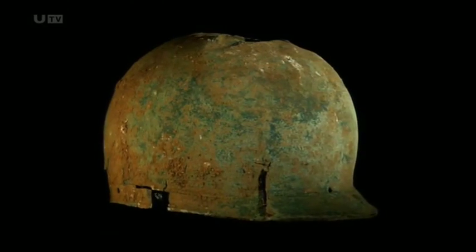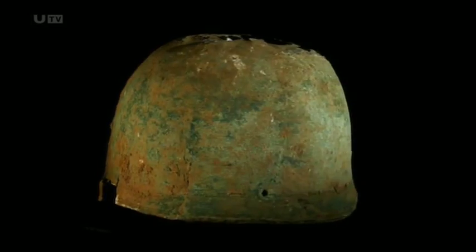As an archaeologist, through your career, you get some amazing objects, but this was definitely one of the best. It's definitely one that I'll always remember. Andrew identified this rare find as a bronze helmet, dated to about the 1st century BC.